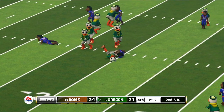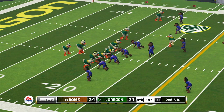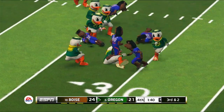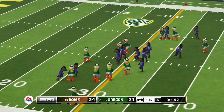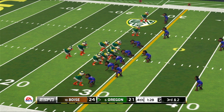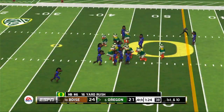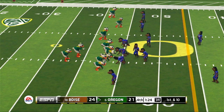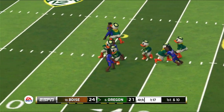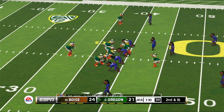He's scrambling, and they got him. Tries to buy some time. Slides down to the ground. He's to the 40. He gets out to about the 44-yard line. Flushed and they got him. That'll make it second and long.